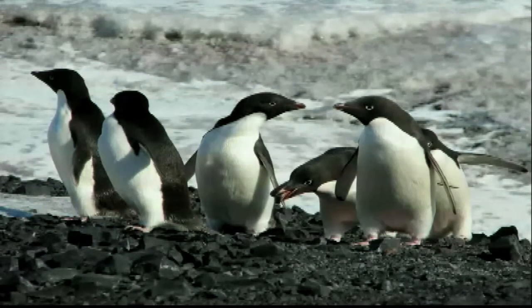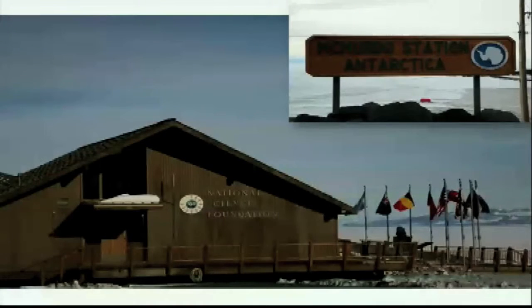The next slide shows a picture of the National Science Foundation building in McMurdo. La diapositiva que estamos viendo ahora muestra una imagen del edificio de la National Science Foundation, que es la Fundación Nacional de Ciencia de Estados Unidos, que está ahí en la base inicial de la Antártida a la que llegan primero.